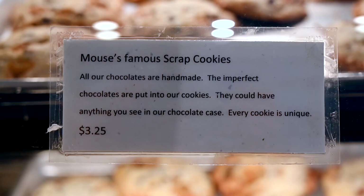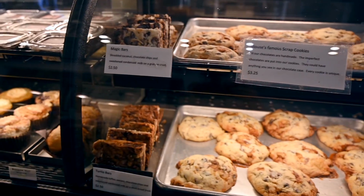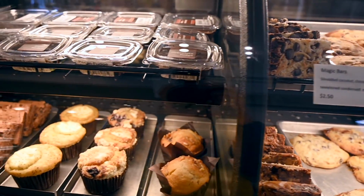My personal favorite since the first time I came to Mouse's several years ago has been the scrap cookie. This is pretty much what it sounds like. They take scraps from their chocolates and throw them all together to create a delicious cookie that always hits the spot. Of course, I had to get one of these to go along with our coffee.